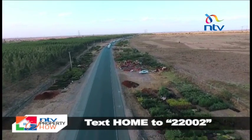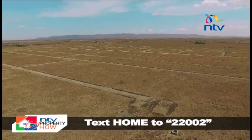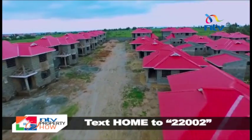Kamulu is less than 3 kilometers from the Eastern Bypass. It's retailing at 1.2 million. Still the same concept of buy and build, either a bungalow or a maisonette. Pricing is still the same. So I'm either buying at 1.2 million to build a bungalow or a maisonette. Ebenezer is a project of 75 acres. You're looking at about 450 of you in the same gated community. That's a huge neighborhood on the outskirts of Nairobi.